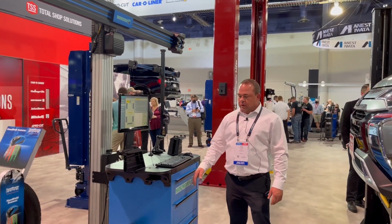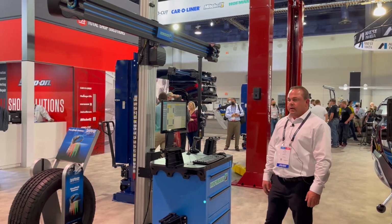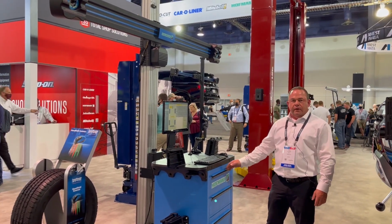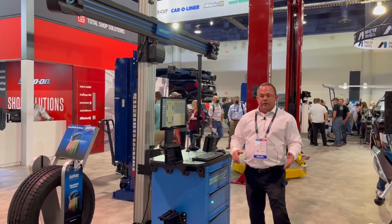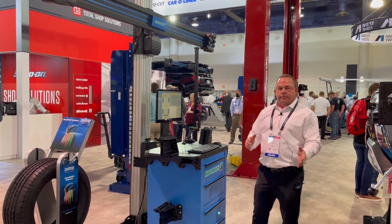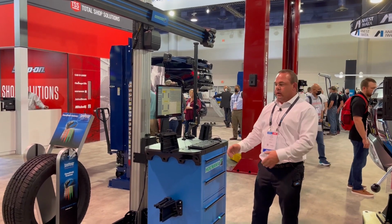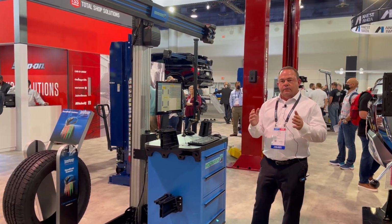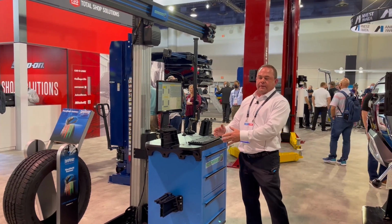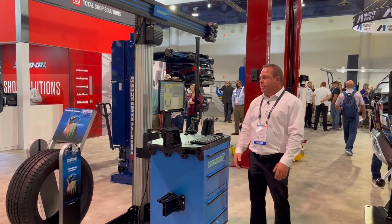What we're looking at here is our Hofmann geoliner 678. This is one of our most popular selling alignment machines that we have today. A lot of times I get asked what sets this machine apart from everybody else, and there's a plethora of information as to what and why this is one of the best machines out there today.